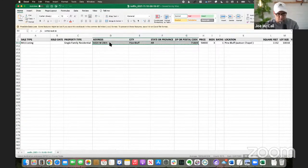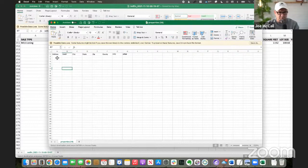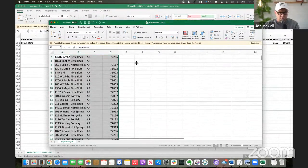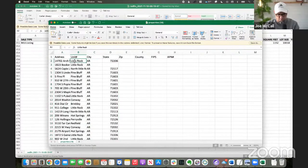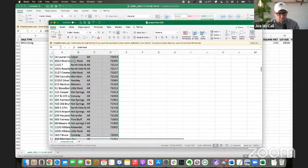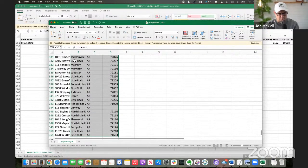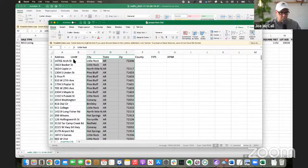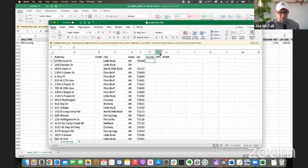Okay, copy. And I go to the other spreadsheet and paste and make this a little bigger. And I'm going to move these columns over one. Okay, so now everything is in address, city, state, zip. You don't need to worry about county or FIPS or APN. I don't even know what all that is. Cool. All right, I'm going to save this.